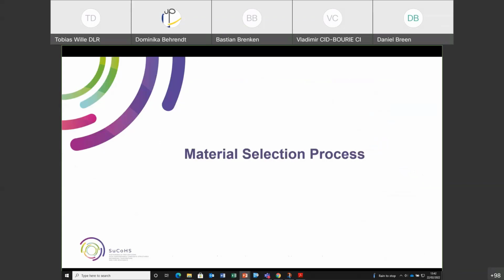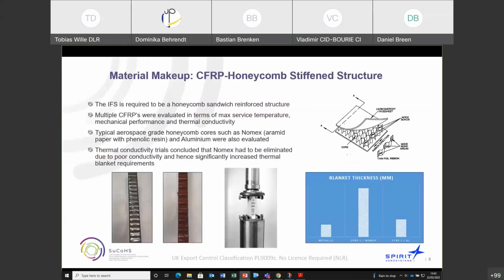Now, the rest of the project partners will be discussing material evaluation in more detail, particularly the higher temperature resistant materials, during their presentations tomorrow. So I'm not going to dive too much into this. However, I do want to show a couple of slides highlighting a couple of important factors associated with material selection and how this affects the manufacturing process of the use case.